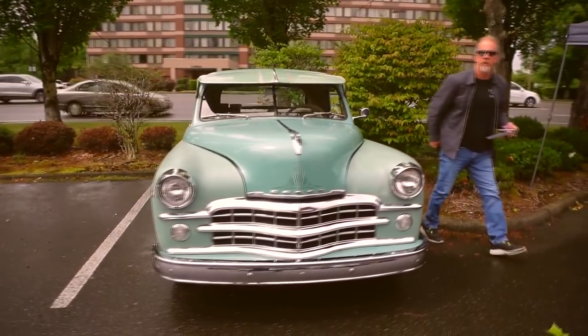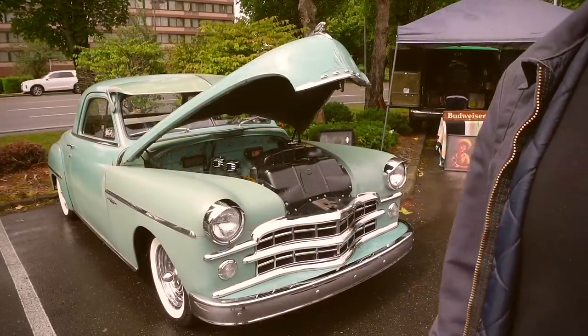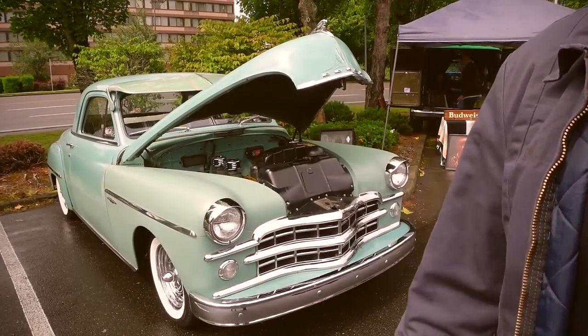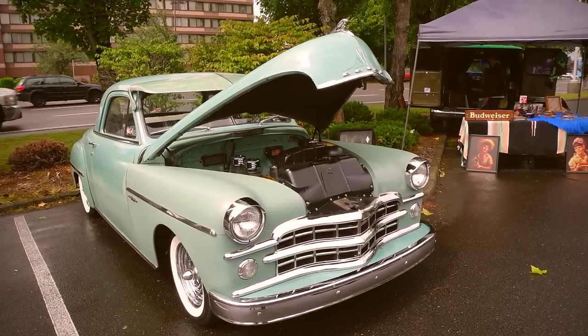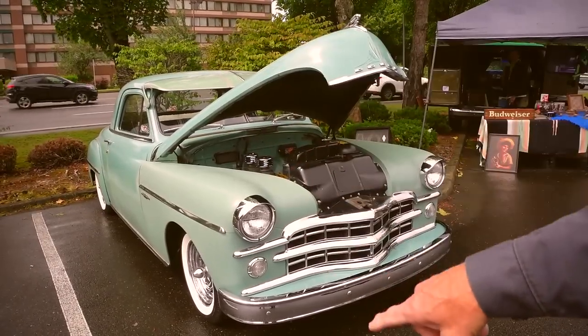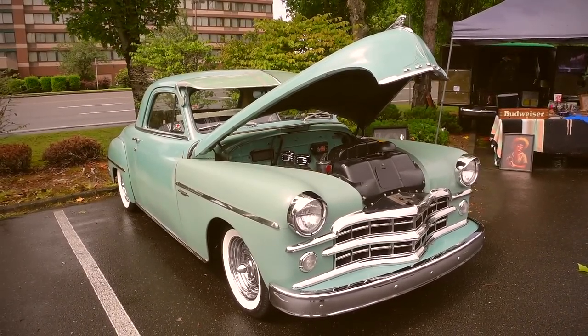So how much work did you have to do to it? Basically, I've been working on the drivetrain and the brakes and updated the drive shaft, different shocks, some chrome and some stainless, rust repairs in all different places. Wow, you're going to town. I love it. That is a pretty ride.